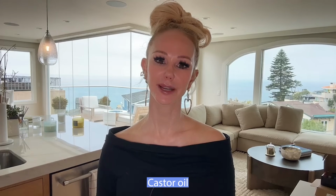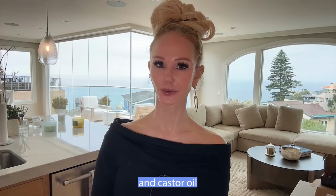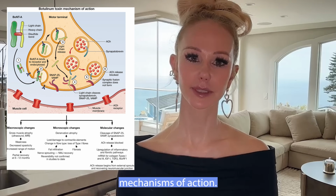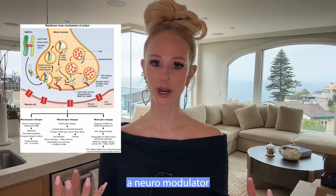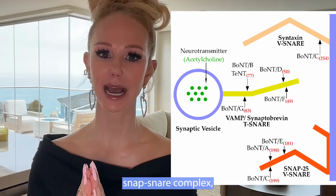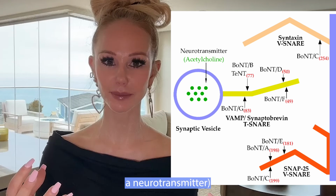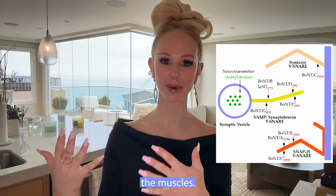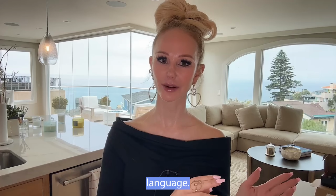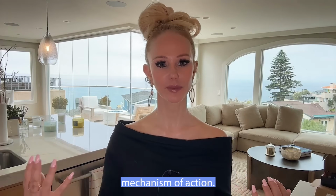The second topic, castor oil as nature's Botox. So Botox and castor oil are two totally different mechanisms of action. They're two totally different pathways in the skin. The way in which a neuromodulator or Botox works is it inhibits the binding of the SNARE complex, which inhibits the acetylcholine neurotransmitter effect in the pre- and postsynaptic membranes of the nerves that innervate the muscles. So that was science language. Now in English, what that means is it just relaxes the muscles by a different mechanism of action.